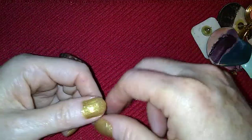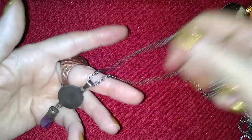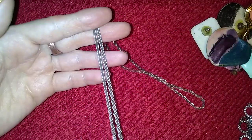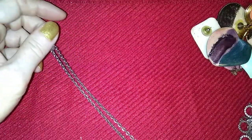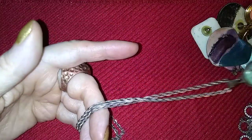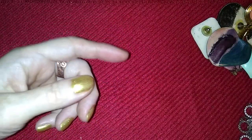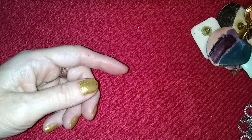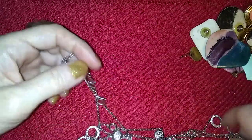And look, it looks like the chain does not have... Is that an over-your-head one? Look at that. There's no clasp. Well, that's decidedly odd. There is no clasp on this. Weird. Okay. You go over there into the pile. Earring. Let's get moving here.